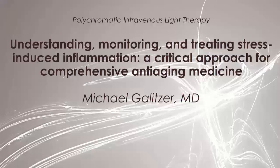So again, I would encourage everybody to seek out somebody who is doing UVL-RX therapy or polychromatic light therapy, because we all carry a pathogenic load. We all have a certain amount of bugs, viruses, bacteria, yeast. This is a very effective therapy to reduce that.